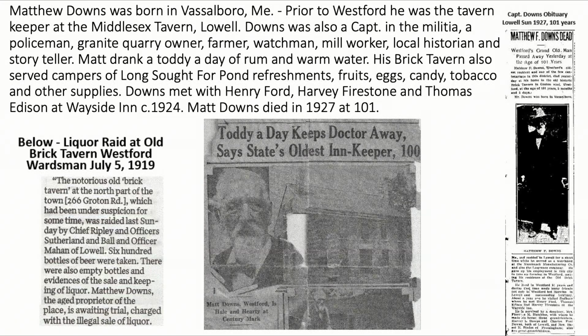Okay, the next photo will show you Matthew Downs, who was born in Vassalboro, Maine. Prior to Westford, he was the tavern keeper at the Middlesex Tavern in Lowell. He was also captain in the militia, a policeman, granite quarry owner, farmer, watchman, mill worker, local historian, and a storyteller. According to the article you see in the center, Matthew drank a toddy a day of rum and water. His brick tavern also served campers at Long Sought for Pond, refreshments, fruits, eggs, candy, tobacco, and other supplies. Downs actually met with Henry Ford, Harry Firestone, and Thomas Edison at the Wayside Inn in 1924. He died in 1927 at the age of 101, okay?